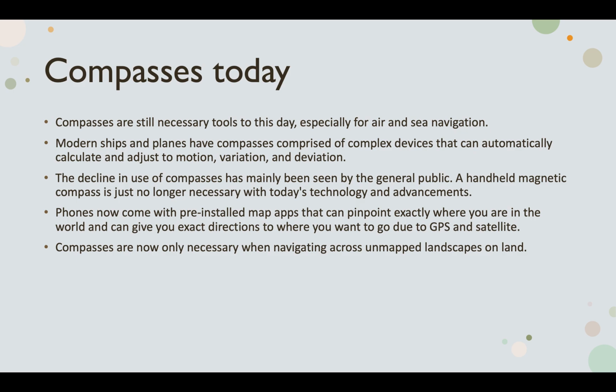Compasses today. Compasses are still necessary tools to this day, especially for air and sea navigation. Modern ships and planes have compasses comprised of complex devices that automatically calculate and adjust to motion, variation, and deviation. Basically meaning they don't have to do any calculation, it all does it for them, and it tells them exactly where the cardinal directions are.